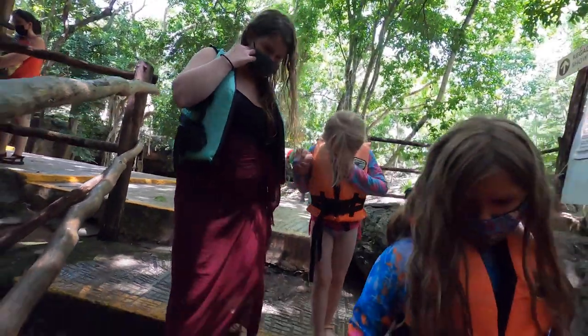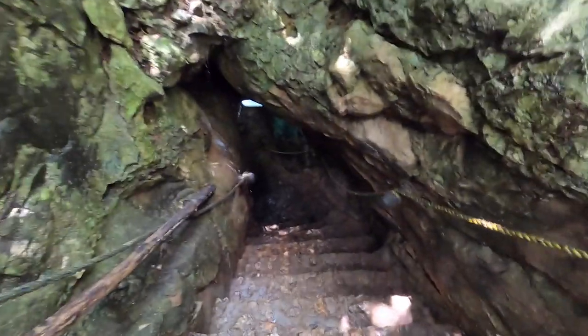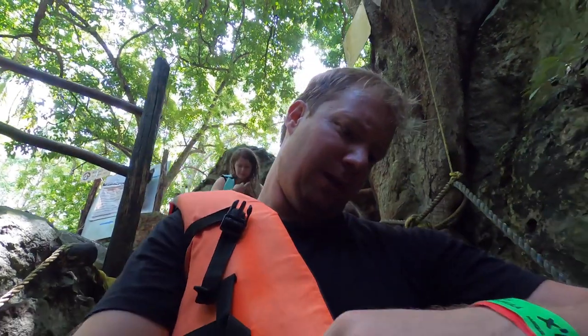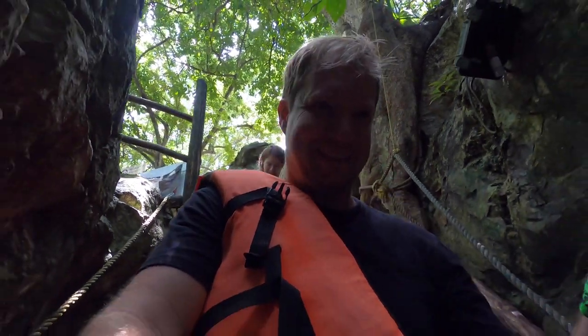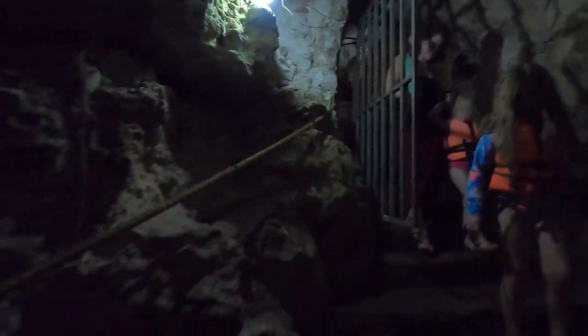Whoa, we have to go through a tunnel. I like to look at this tunnel. It's gonna get dark. So we have come to Xkeken y Samula Cenotes. I definitely did not say that right. And we are headed down. Whoa, this is gonna be cool, kids. Oh, wow.